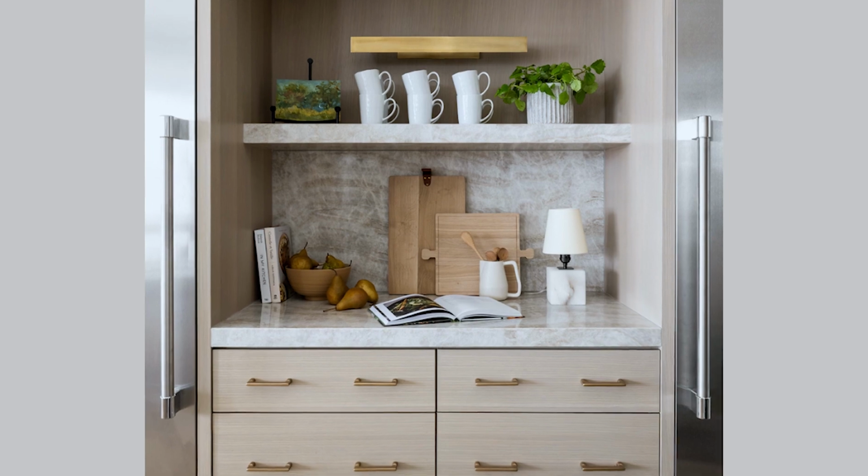So I thought that was brilliant because the cutting boards are bringing that wood tone, introducing that color into the room, serving as decor, but they're also functional. One, they're hiding the outlet, and two, it's perfect for the kitchen. You're going to need to grab your cutting board. So I thought that was a great example of how we can decorate in our kitchen and incorporate the color palette and have decor be functional.